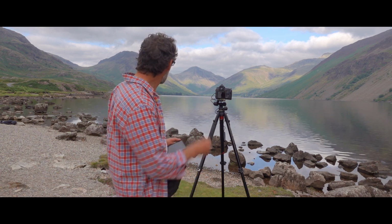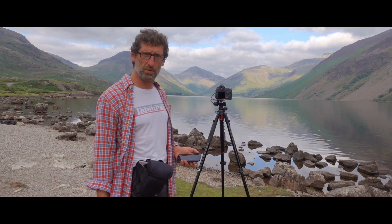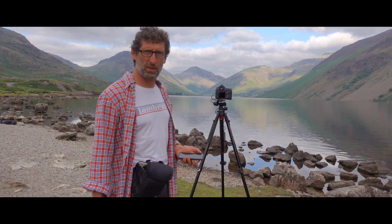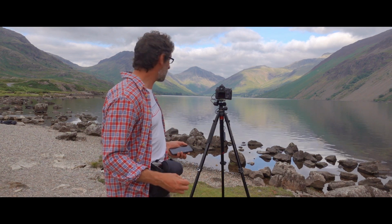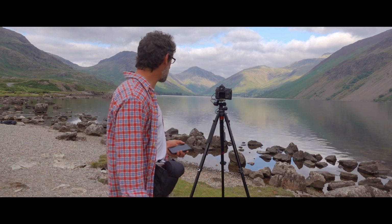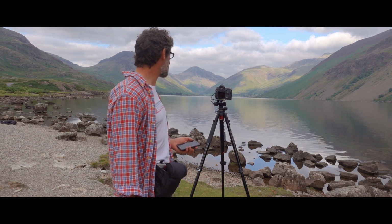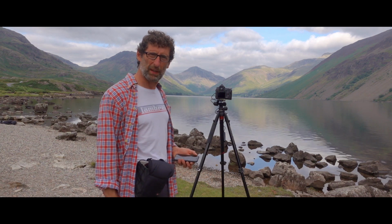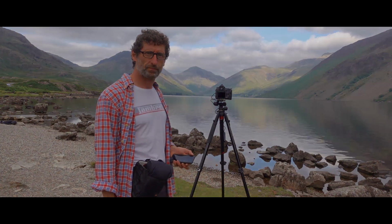But this last shot is very similar to what I've been doing most of today. Foreground rocks, beautiful light on Scafell. I've got a 16 stop neutral density filter on, giving me an exposure time of 2 minutes and 30 odd seconds. I think it's because the light's brightened up a bit, and we might get a few reflections in the lake this time. So around f9 and about 25mm. It's been a bit of a struggle today, but let's see if we can finish it off with a decent shot.